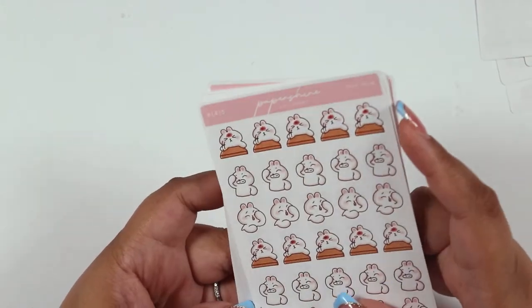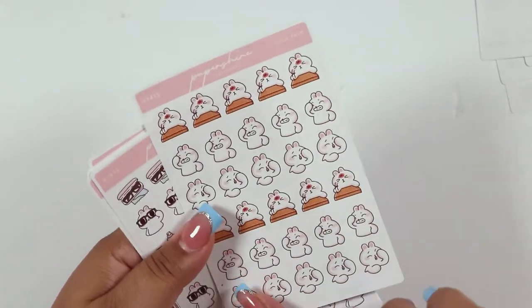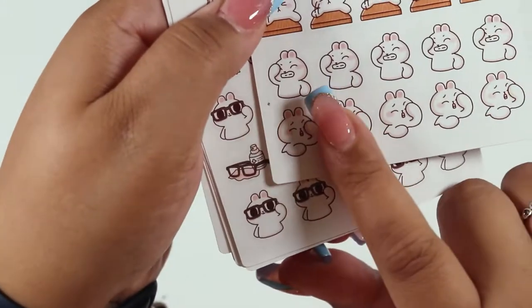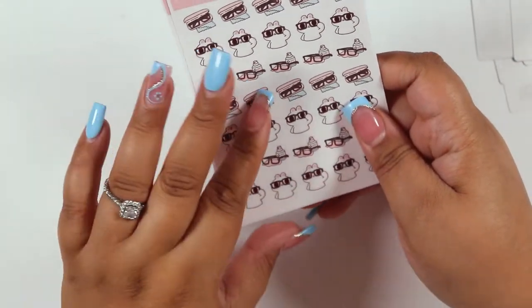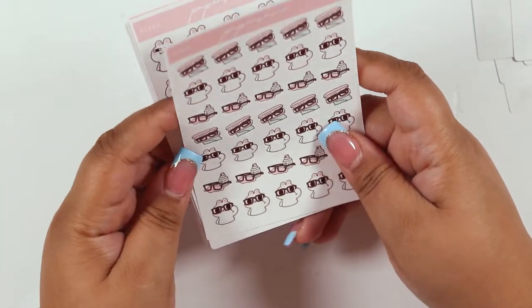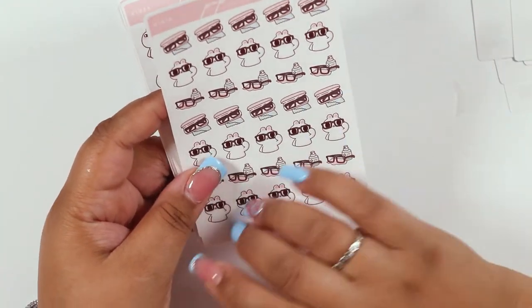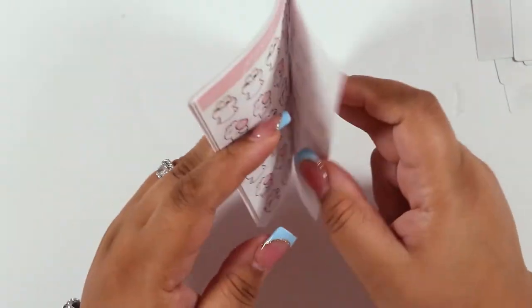What is this on here? I don't think I put that on there. It's like a little dot. So whatever, probably just from the printing. And then this is the glasses one. So these would be cute to mark if you get new glasses and stuff like that. I haven't gotten a new pair of glasses recently because I got two the last time I got some.